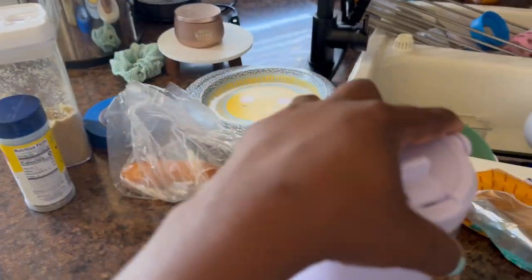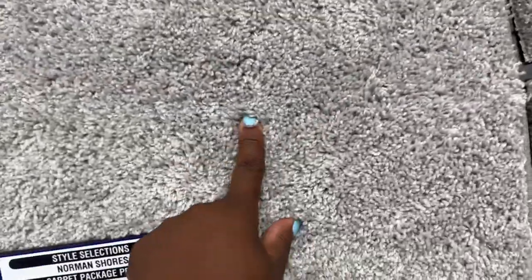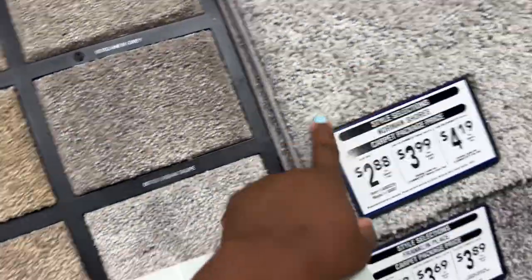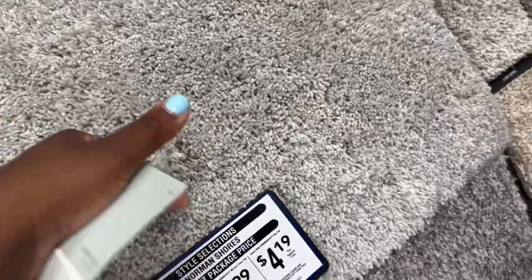I'm gonna drink my water, make them some corn dogs, and I'm gonna lay the carpet for just my little room, my little section. And I like this, but the thickness of this was not ideal with having little kids, trying to keep it clean. So even though I like that color, I'm gonna try to do it with this, but with a shorter hair, so it's easier to clean, because we're not gonna be able to get a big vacuum. I mean, we have nowhere to put it.